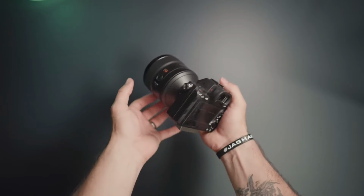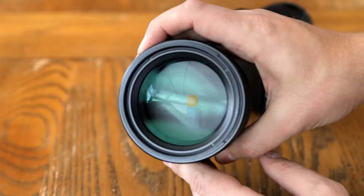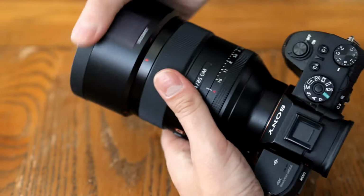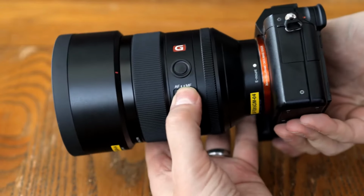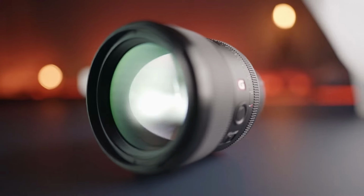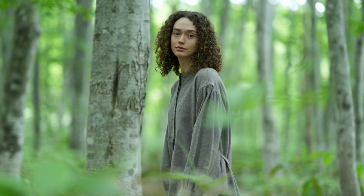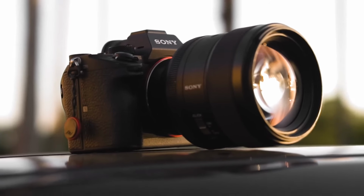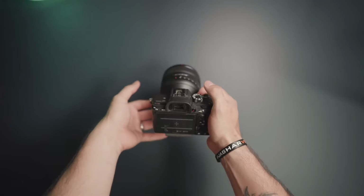beautiful subject isolation. The lens features advanced optical design, including an XA element and ED glass, to minimize aberrations and distortion. The focus ring is smooth and precise, with a silent and fast autofocus system. As one of the best lenses for the A7IV, it offers unparalleled image quality, making it an ideal choice for portrait, wedding, and fashion photography. Its compact and lightweight design also makes it easy to carry around.